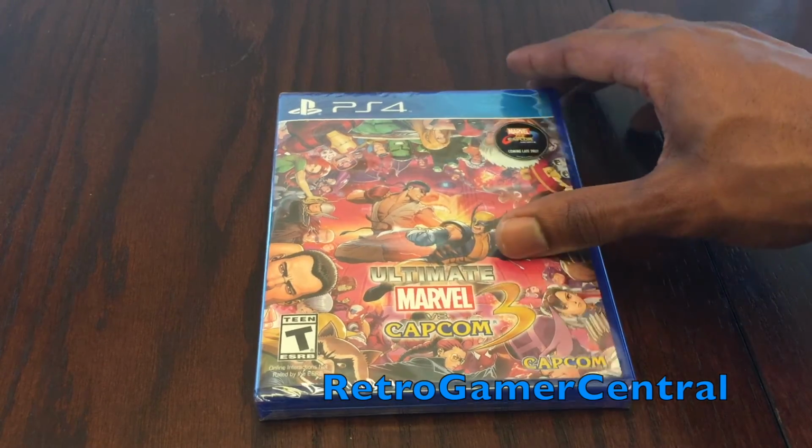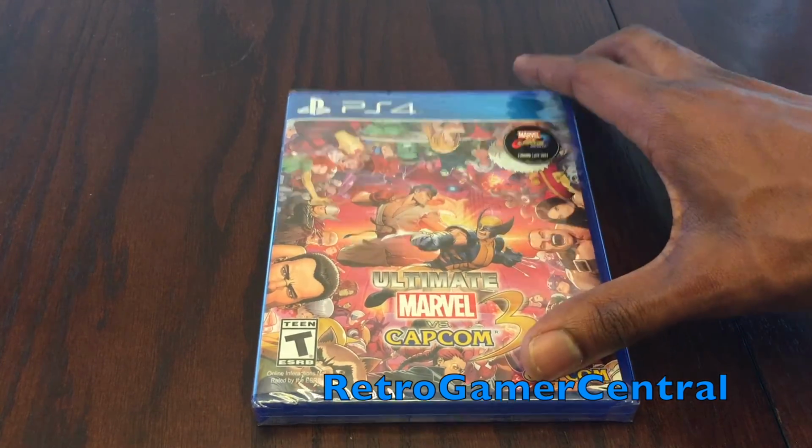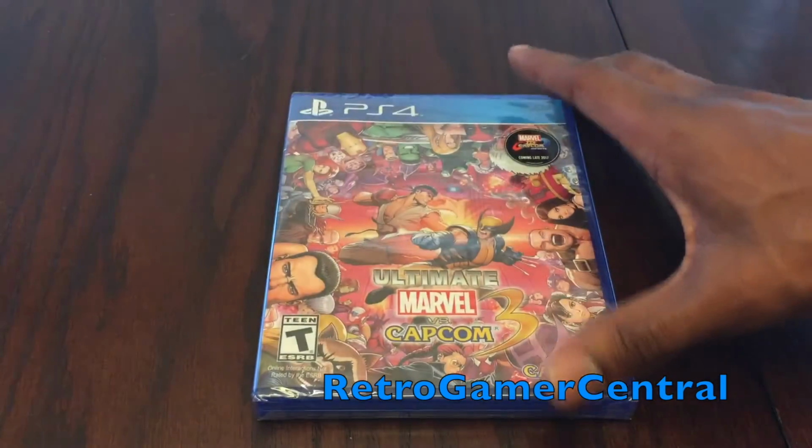So there you have it. Still sealed, of course. Nice little addition to the collection. Might pick up another copy, might leave one sealed. I really don't know, but figured I'd grab that one. It's only 30 bucks. PlayStation 4 has really been killing it with the releases this year so far.